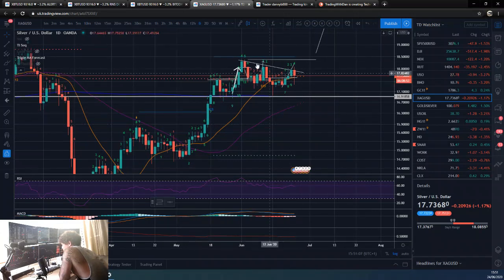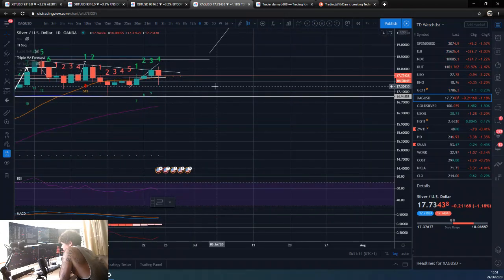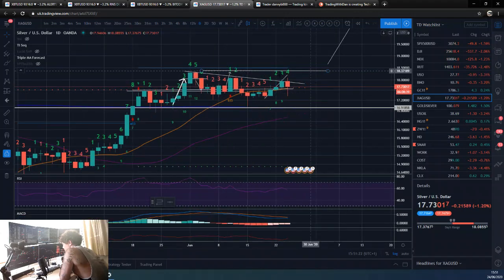What we do have is this trend line, which we are testing. Got pretty substantially rejected from it, but we look like we're trading back up towards it. This is obviously some 4 hour stuff we've got going on here. I mean, we've still got a horizontal top of our level here. Why? If gold breaks out, silver will break out.